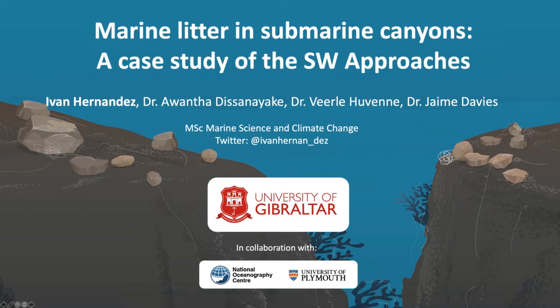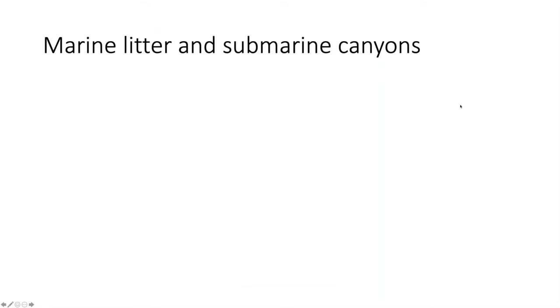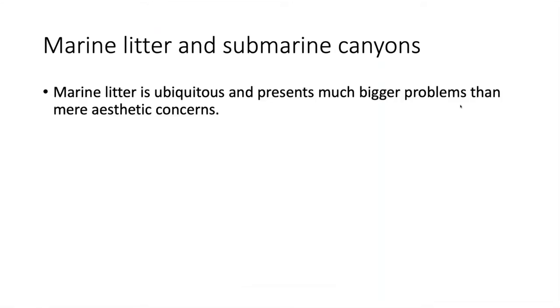First of all, marine litter, as you probably all know, is a ubiquitous problem. You can find it everywhere and anywhere at all depths. And it doesn't really matter how near or far you are from a densely populated area, you will find marine litter in some way or another. And it presents much bigger problems to the environment than just mere aesthetic concerns.